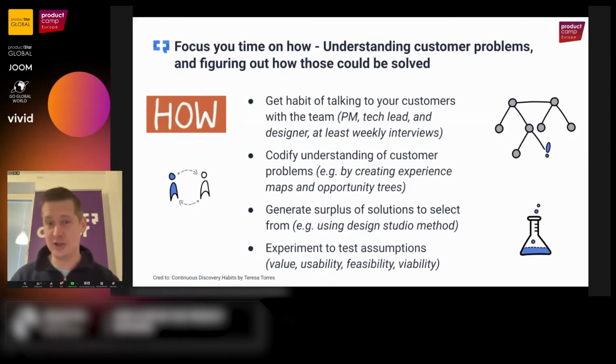Okay, and then you have ideas for good solutions, but then you look at them and ask, what are the assumptions that we made now? And then you test those to make sure that the solution you're going for actually solves the problem. It's valuable for customers. You need to test that the way you did it, they could actually use it, that it's usable.